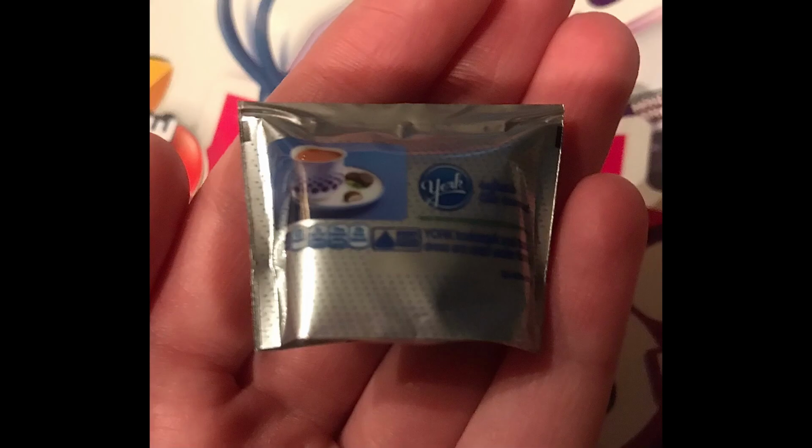On the back there is a picture of a teacup on a saucer with the chocolates on the side. The packet is silver with blue dots. There is also the trademarks and some nutrition facts.